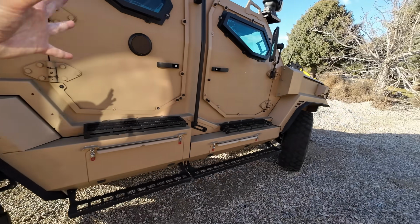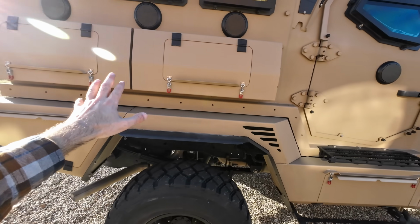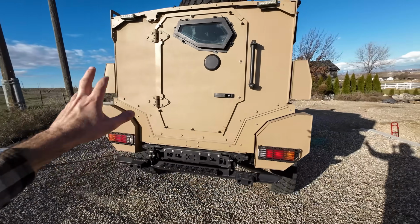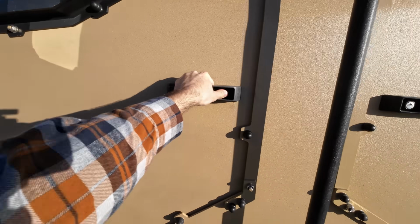The right side is pretty much the same as the left side. You've got the front doors here, the back doors here, and you've got extra storage boxes on each side as well. And then back here is where you have a ton of extra room for people. But the cool thing about this being a Ford is, well, let me step inside and I'll show you. Pop the door open here.